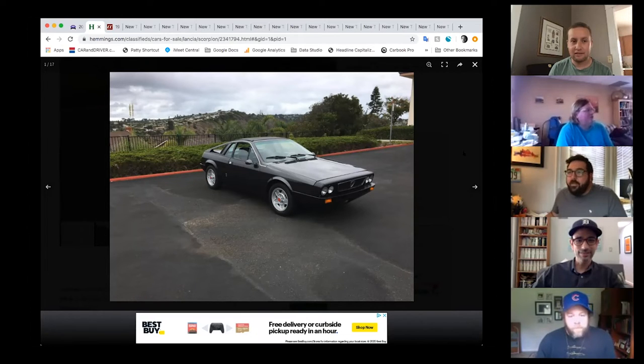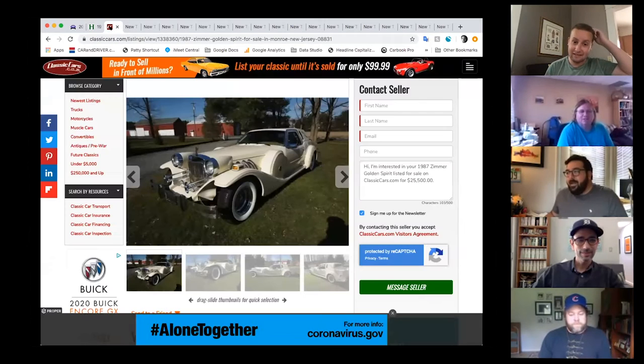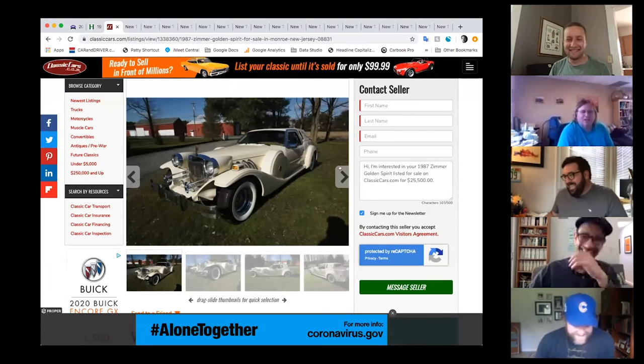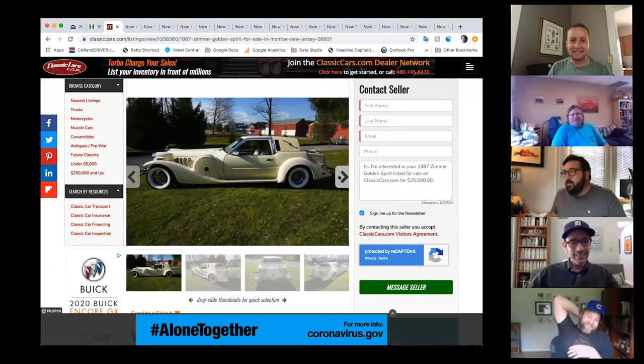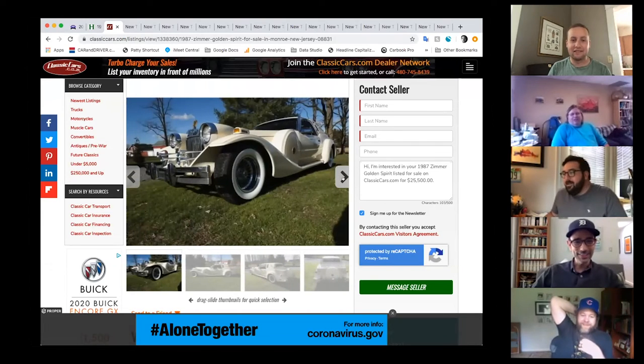Yeah. All right, the third one that I have for you is also kind of questionably exotic, but it's kind of crazy, and I think it's exotic. And it's a Zimmer. My eyes. This is a 1987 model, and this reminds me of Cruella de Vil. It reminds me of Liberace. Oh, yeah.